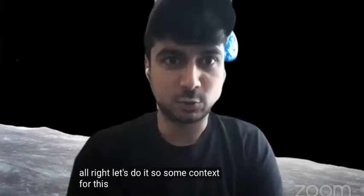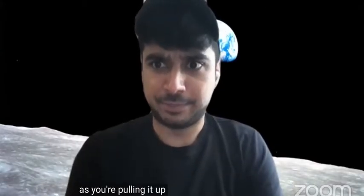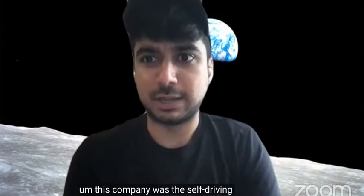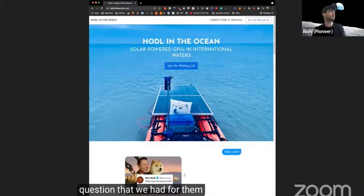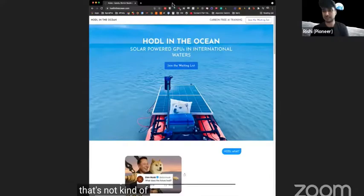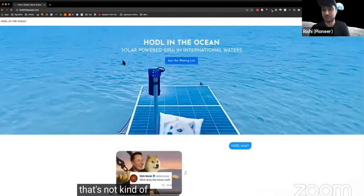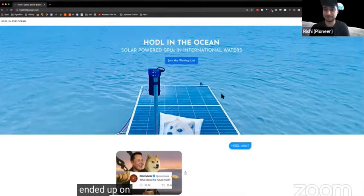So some context for this one, as you're pulling it up. This company was the self-driving boat, and as the name implies, they were building self-driving boats. And the question that we had for them last time was, well, you have to figure out a really concrete use case for this that will actually get traction, on the order of days or weeks, months, as opposed to years of noodling around. And they ended up on this.